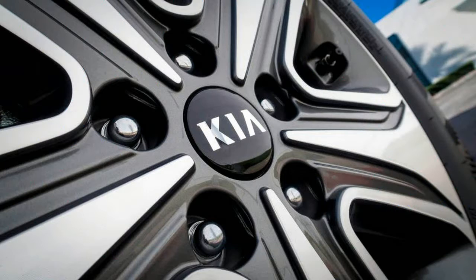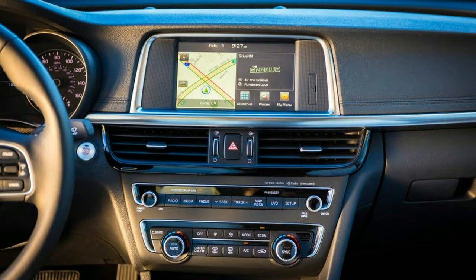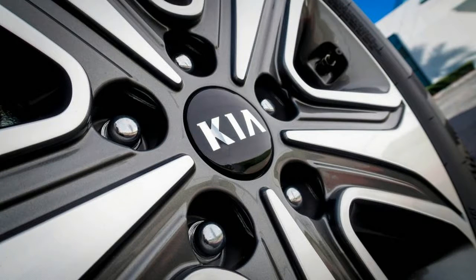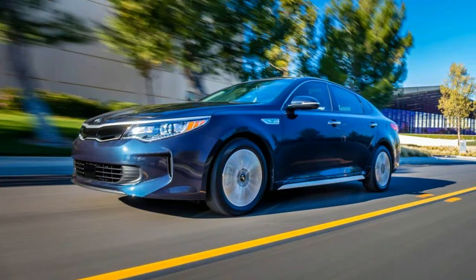Its thoroughly updated gas-electric powertrain boasts numerous improvements over the previous system, and its fuel economy represents a big jump from the outgoing model's 37 mpg combined rating. That's thanks to a more efficient 2.0-liter Atkinson cycle four-cylinder engine that replaces the previous 2.4-liter unit, a slightly higher capacity 1.6 kWh lithium-ion battery pack, and a more powerful, 50-horsepower electric motor.